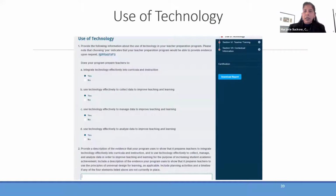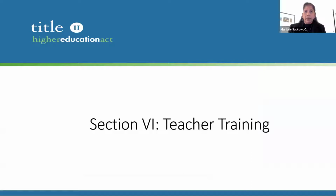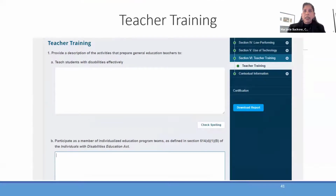Section 5, technology, no changes. Here again, four questions: how your teacher preparation programs integrate technology into your curriculum and instruction, and how you teach candidates to collect data, manage data, and analyze data. And then an open-ended question. So here again, you can copy and paste, you can enter data, and always run spell check. Teacher training used to be a set of questions, now there are two open-ended questions.